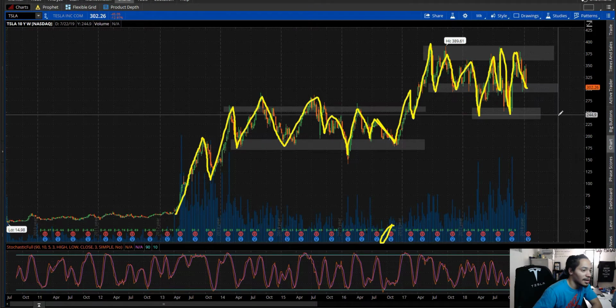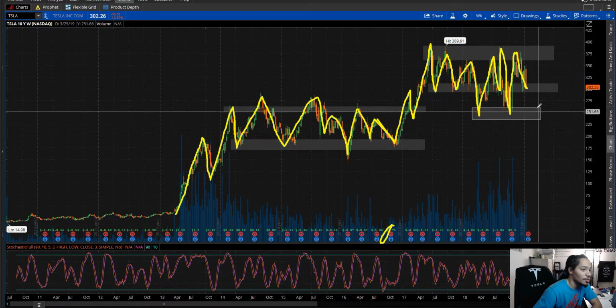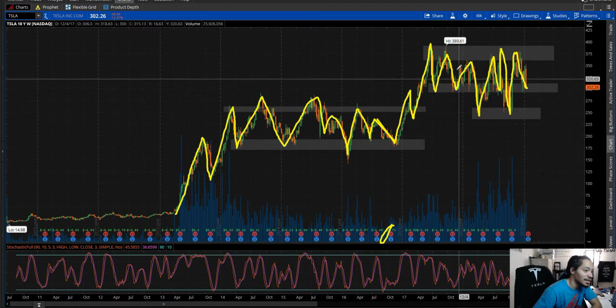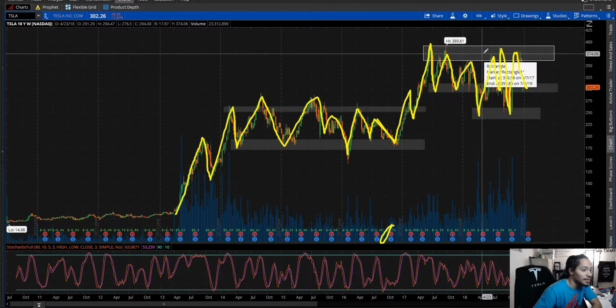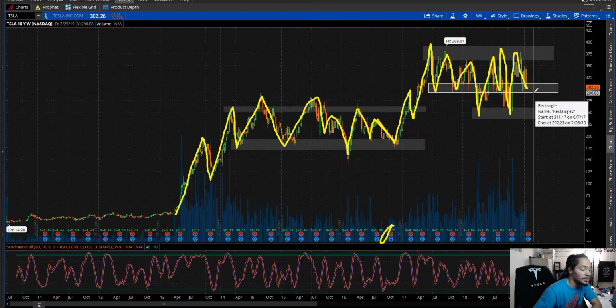It's kind of like with Tesla stock. Tesla stock is a very volatile, consolidated stock. So the best way I can describe it is like playing tennis. If you buy it here and you sell it here, or if you're a short seller, you short it here and then you cover your short sale here.